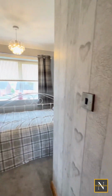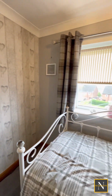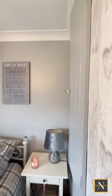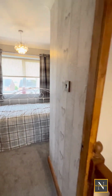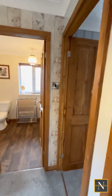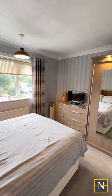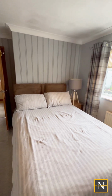This is the third bedroom. It's a spacious third. It has a front facing new PVC double glazed window, space for a single bed and freestanding furniture. And then you've got an overstair storage cupboard. And going through into bedroom two, it's a second double bedroom, has plenty of space for freestanding furniture, has a rear facing UPVC double glazed window.